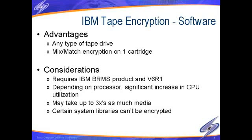Existing LTO4 and LTO5 media may be utilized, and all objects are available to be saved from the system. Software encryption, on the other hand, will support any type of tape drive installed to the system. With software encryption, you are able to save encrypted and non-encrypted data on the same physical media. Software-based encryption is initially supported at version 6 release 1 and does require BRMS to be installed on the system. Depending on the processor installed, there could be a significant increase in CPU utilization to process the software encryption, resulting in as much as a 3 times increase to your save-restore time.